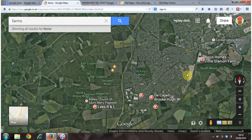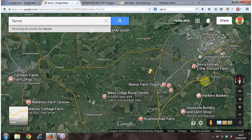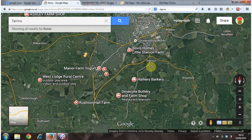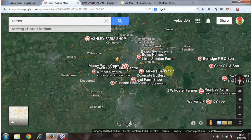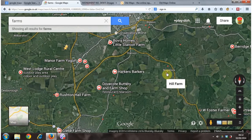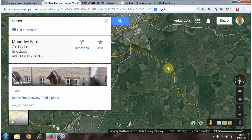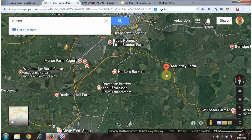So I'll zoom out a bit. Right, where was I searching? Over here somewhere. All these dots are farms, and if you click on them, it will give you the address. So you could do that, and let's click this other one.